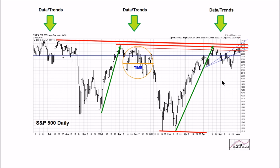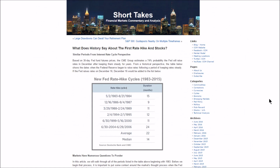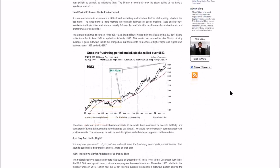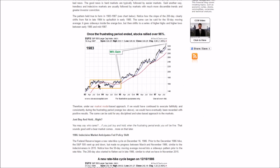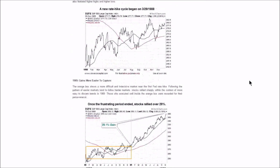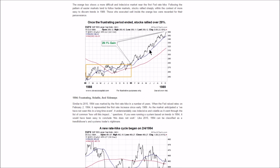And remember, in the past, we've shown in posts on short takes. In fact, you can Google this title here to find this post. It is not unusual when the Fed starts to raise interest rates or to shift policy that we see frustrating and indecisive markets. This is a sideways market that's incredibly frustrating. The longer we move sideways, the bigger the gain that we tend to get if we break out to the upside.